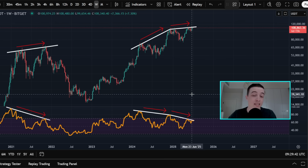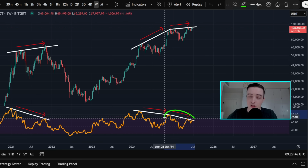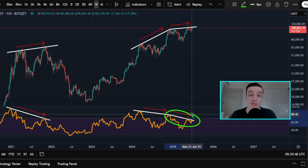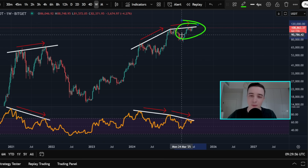And if we're looking at this weekly Bitcoin price chart, at least for now, we're still forming a massive bearish divergence, which is a possible warning signal to pay attention to. And so obviously not a lot has changed on the weekly time frame over the last one day.